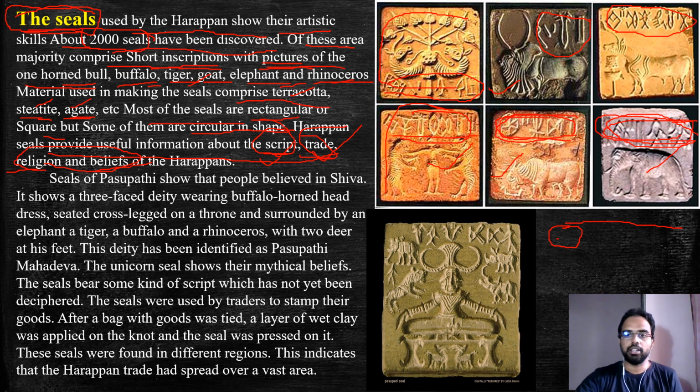Trade. How do you know that these seals reveal trade? These seals were used by traders to stamp their goods. Another important thing is that these seals were found in Mesopotamian civilization. So maybe the traders from this area went to Mesopotamia and delivered the goods there. They used these seals as trade stamps. Once the goods are packed, they put this seal on them as a stamp and sell them. So it reveals trade. As Harappan seals were found in Mesopotamian civilization, and some Mesopotamian seals were found in Harappan sites, scholars understood that these seals were used for trade.